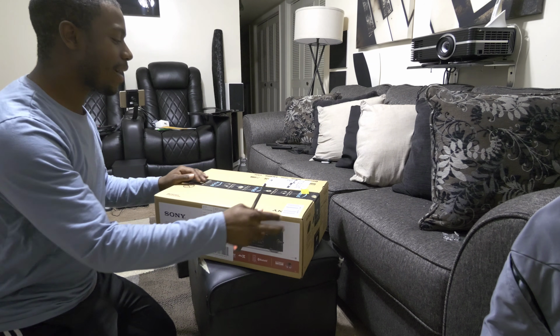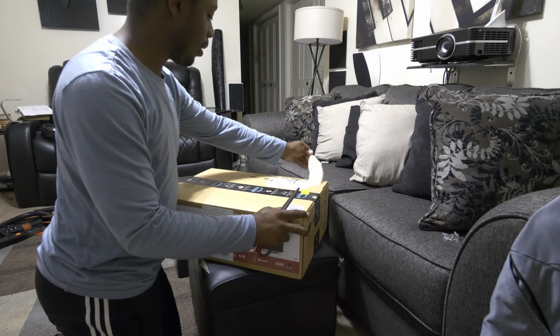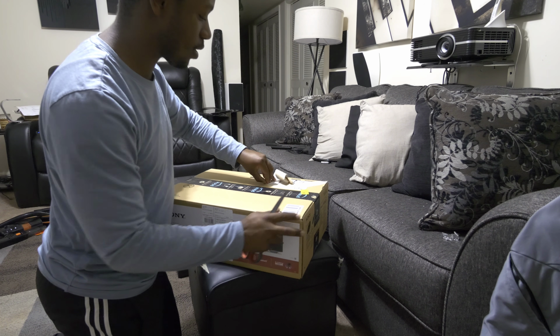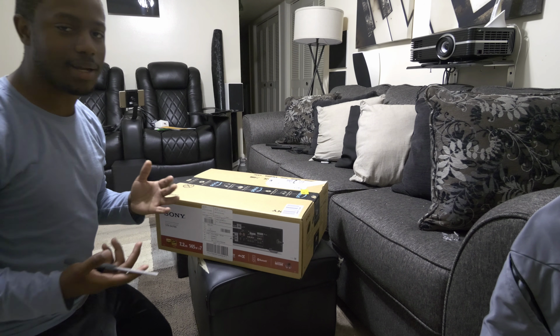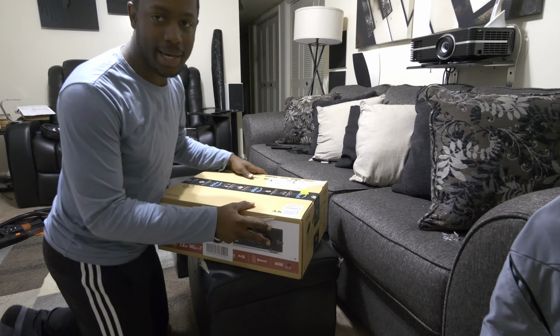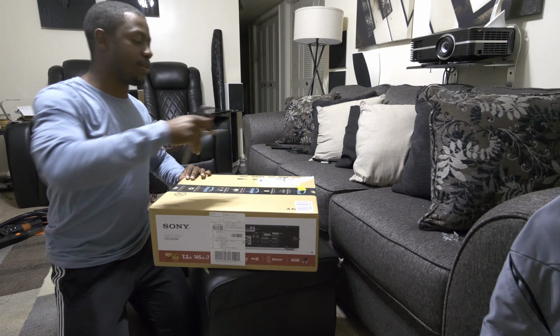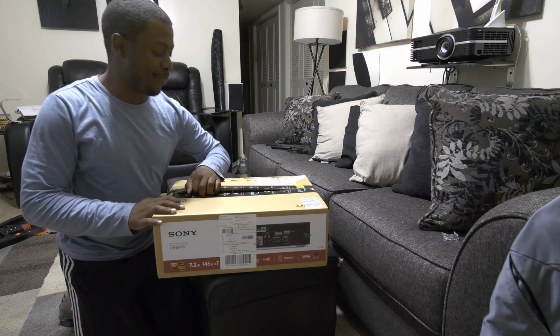But today, I have purchased something pretty specific. I've been looking at one of these for a while for a reason, and this is a Sony receiver. The reason I've been looking at Sony receivers is because not a lot of people are talking about them, at least not the YouTubers that I tend to watch. I don't see a lot of people talking about the Sony receivers, and I'm super curious as to why.